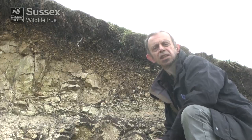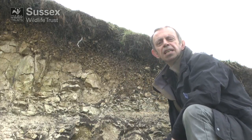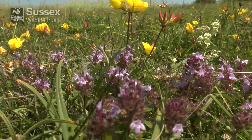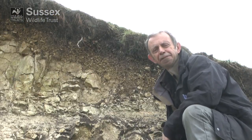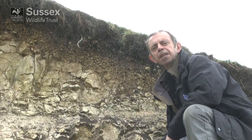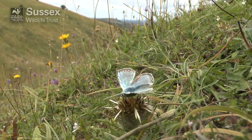The hills of the Downs are made of chalk, and the thin chalky soils on top of them lead to a huge diversity of plants. There are grasses and mosses and wildflowers all growing in a hodgepodge together, and in some places you can find an amazing 50 different species of plants growing in just 1 square metre. In turn, that leads to a massive diversity of insects, especially butterflies.